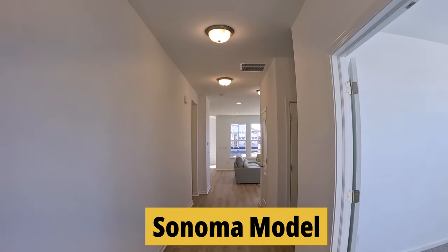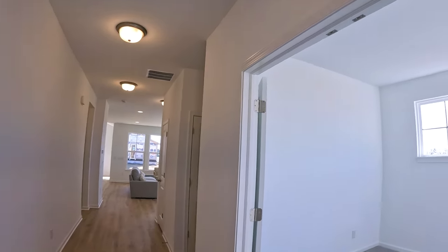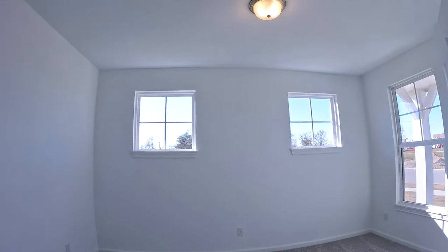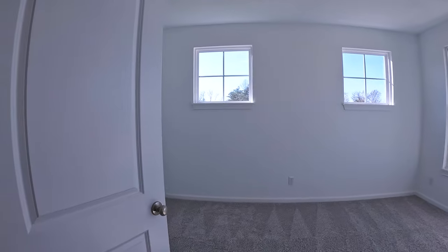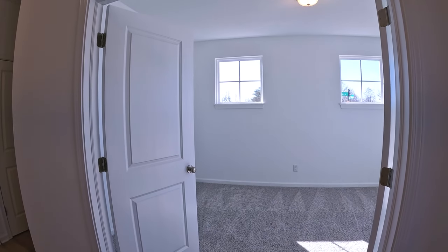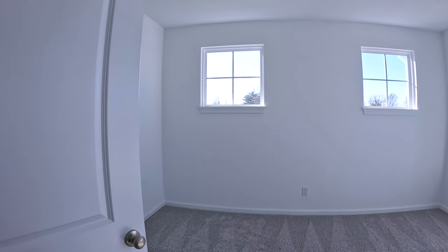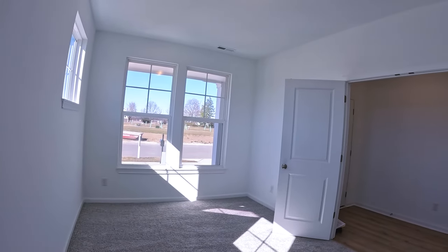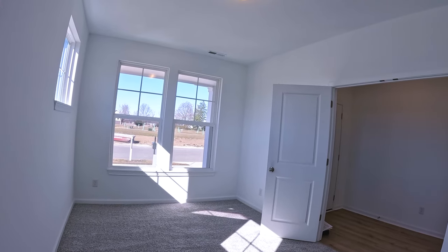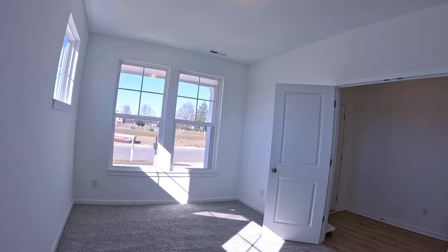Okay, we're inside the Sonoma. It's got a nice wide entryway hall. And right to the right, you have an office or den. It's nice that it's got the French doors on it. A lot of good natural light in here. Be a nice place to work. It's really good size. Heck, you could put two desks in here if you wanted to do that.